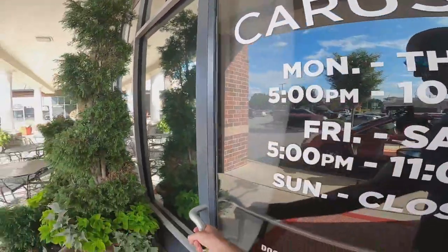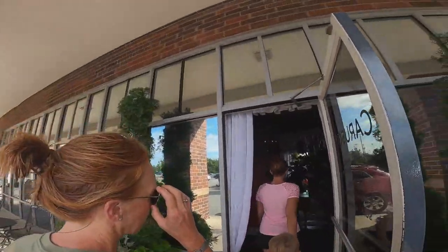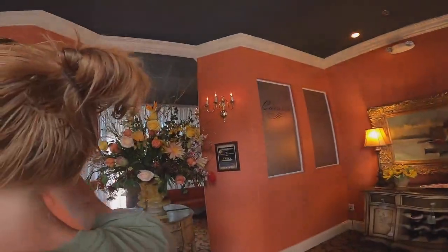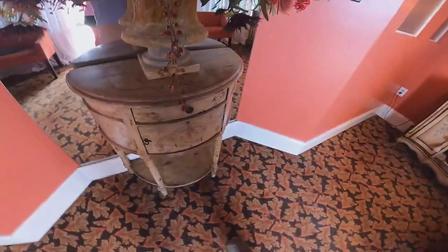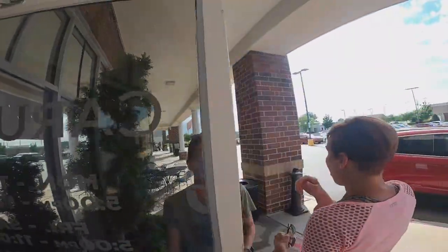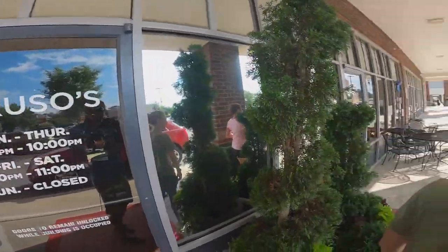Dinner time. We're going in. Welcome to Caruso's. Look at that pretty flower. All right, we don't know how Caruso's is because we weren't allowed to stay, so we're leaving. Bye bye, Caruso's.